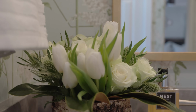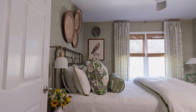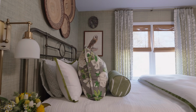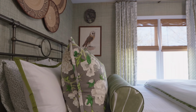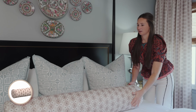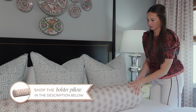Yeah. Okay, let's talk about the bedrooms, because you have a strategy in both that I thought was so fun and interesting, and a very designer move that most people don't think about. You've used the same pattern in your guest bedroom on the drapery and the bed skirt, and then in your primary bedroom, you have it on the drapery, a lumbar, and on the ceiling. So talk to us about that. What is fun about it? Why did you do that?